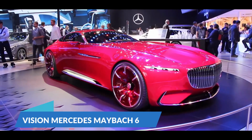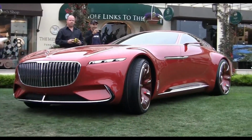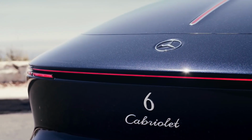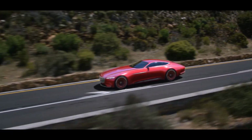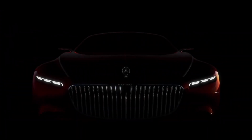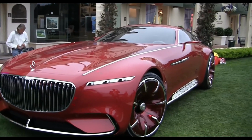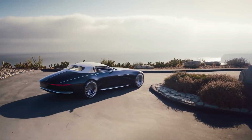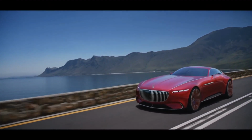Vision Mercedes-Maybach 6. The Vision Mercedes-Maybach 6 is designed as an electric car. Thanks to its 4 compact, permanent magnet synchronous electric motors, it features all-wheel drive and delivers a combined output of 750 horsepower and accelerates from 0 to 60 in under 4 seconds. Even more impressive is the estimated 200-mile range and the quick charge function that adds over 60 miles in just 5 minutes of charging. While this allows for an impressive ride, the exterior design provides the initial moment of awe.